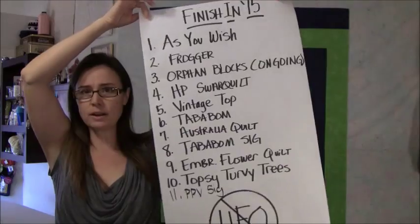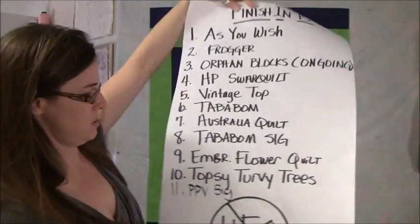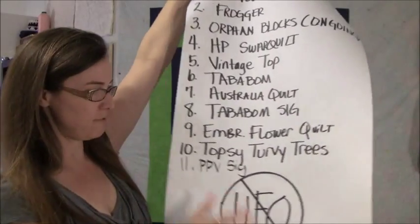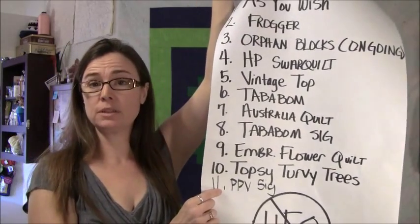First, I want to show you my updated UFO list for 2015. It is right here. You guys might have seen a picture of it online. I did find one more thing that I forgot to add to the list, so I actually have 11 instead of 10. I did not include the Paper Piecing Vintage Signature Quilt, which I extended the deadline for to January the 31st, so I'm not going to put it together till after this month. But it technically is a UFO from last year because I started collecting those blocks in 2014.